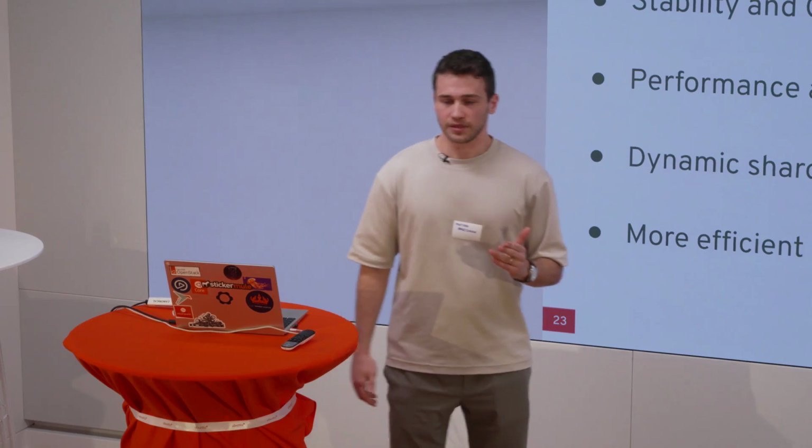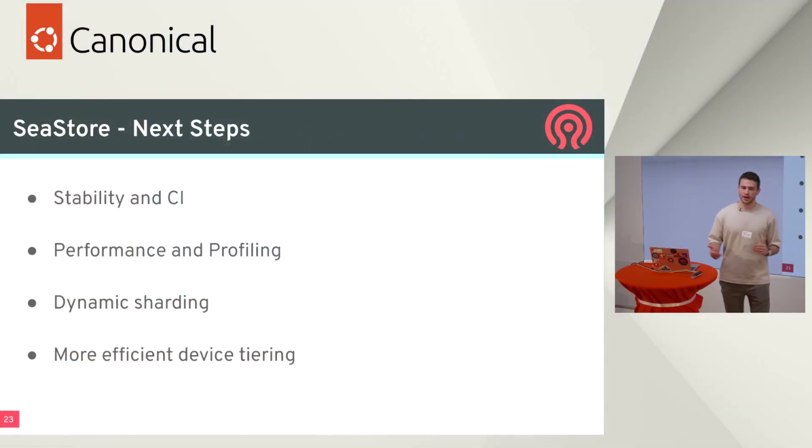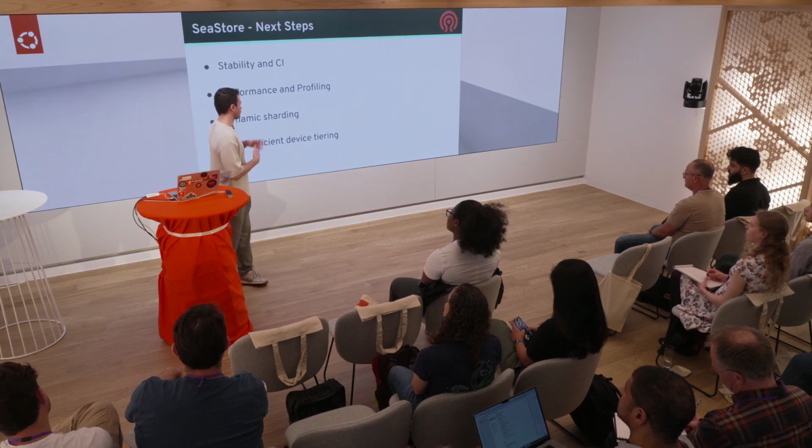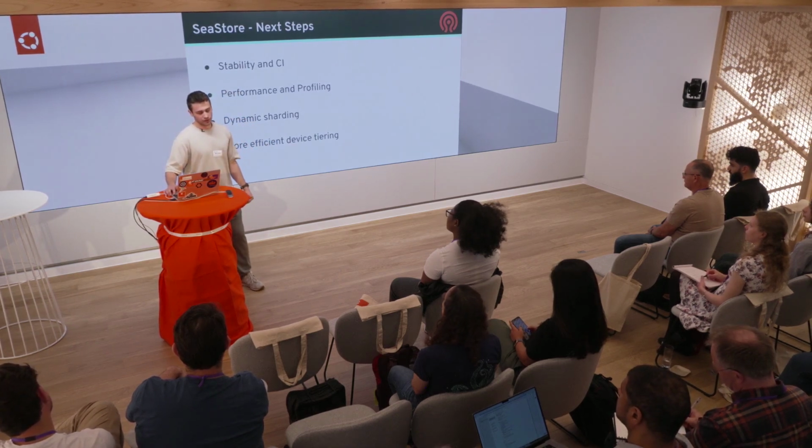The next steps. Stability and CI: if we don't have a stabilized CI test suite, it doesn't really mean anything, so we continue to expand the tests to find all the missing pieces. Performance and profiling: now that C-Store development is becoming more stable, we want to understand where our numbers are, where we stand, where the bottlenecks are, write amplification, all this kind of stuff that we need to work on to get the results. Dynamic sharding, same as we have in the Crimson OSD: right now the number of shards, the number of cores C-Store is deployed on, is static. We need to work on making it more dynamic, and on more efficient device tiering. There are some approaches to making tiering a better usage with C-Store.